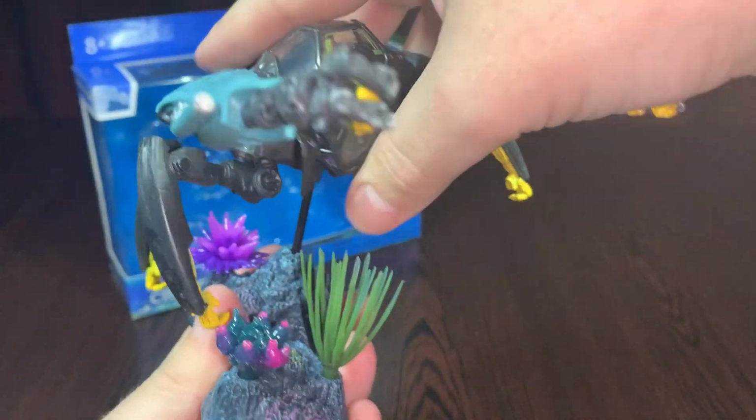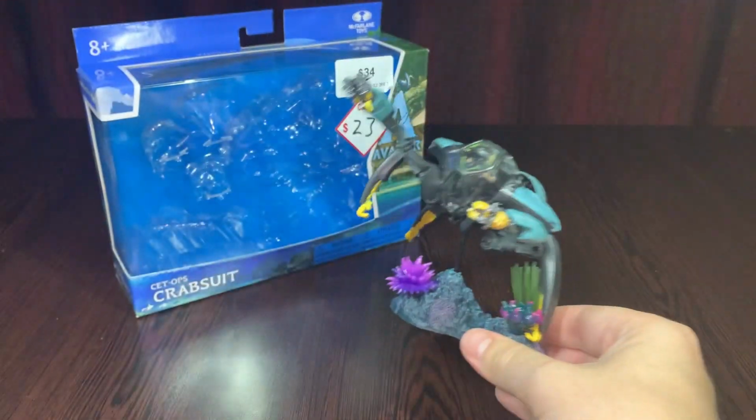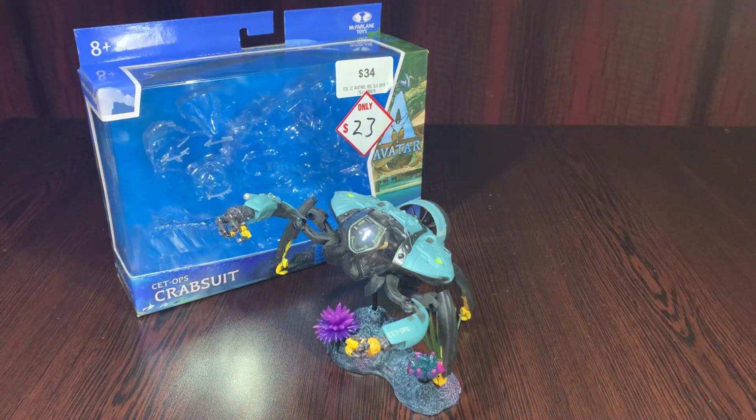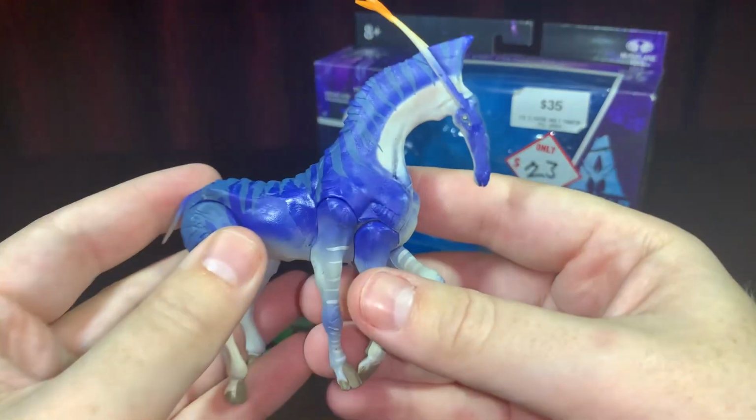And I really like that it has this display option. It does mean that you're able to get a lot of really cool action poses, and it stands pretty well. These are all the pieces that were included in the Dire Horse set, but assembly was a lot tougher than the crab suit, so we'll just start looking at it first.